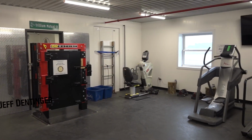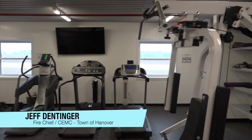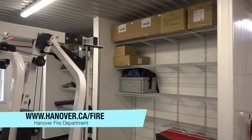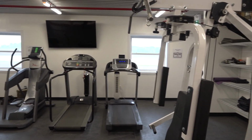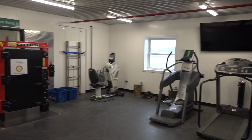So this is a multi-purpose room for us. It is an exercise room for the membership and storage. When the members are up here working out, they can cast movies and TV so that they can watch it, they can have music. But it's also a training area.